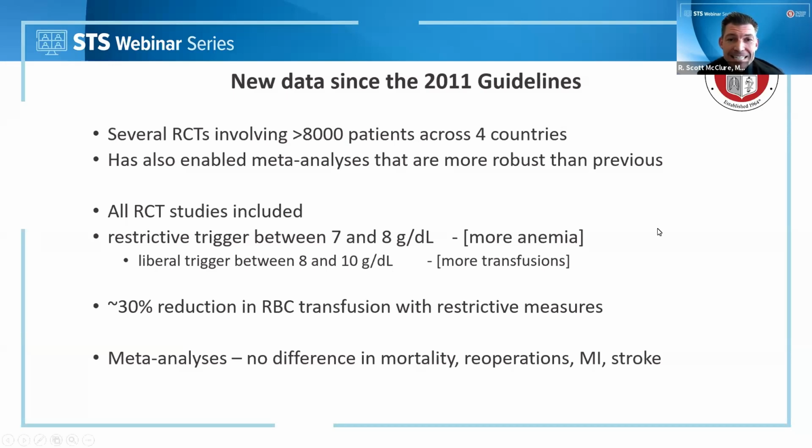So for something like that, we are best to look at meta-analyses to either confirm or refute the equivalence of these two strategies. And in the interim, there have been 3 meta-analyses that have looked at this. All 3 meta-analyses essentially came to the same conclusion, that first, there was a 30% reduction in red blood cell transfusion with a restrictive approach, which you would anticipate, which equates to about 1.5 times more risk of a transfusion in the liberal arm.